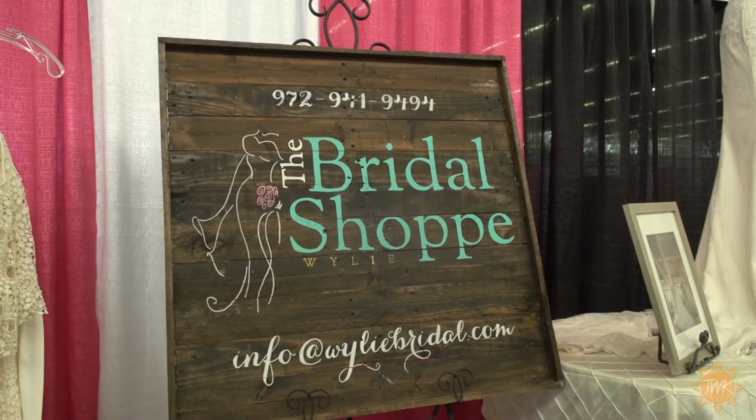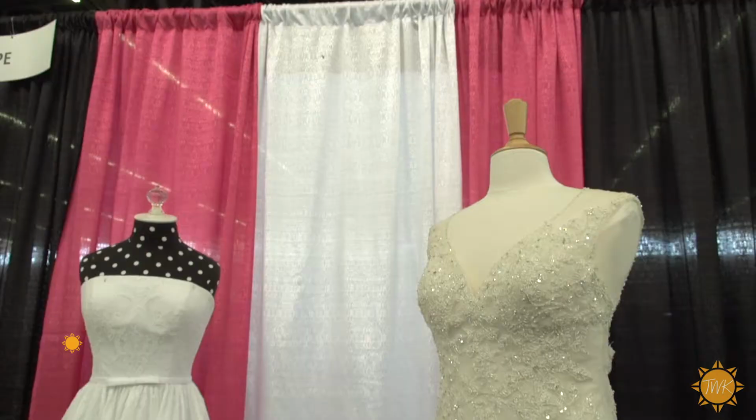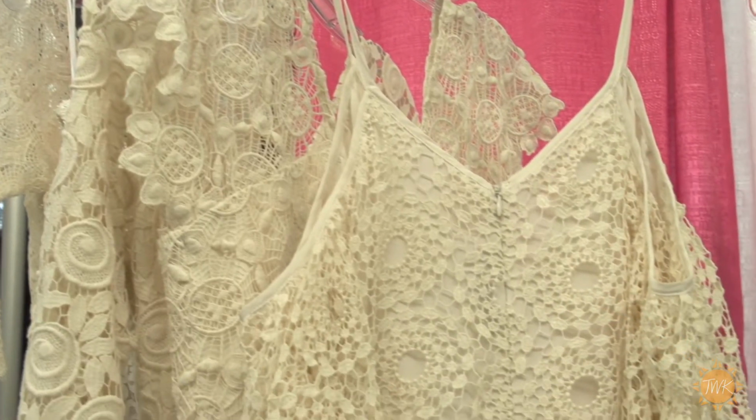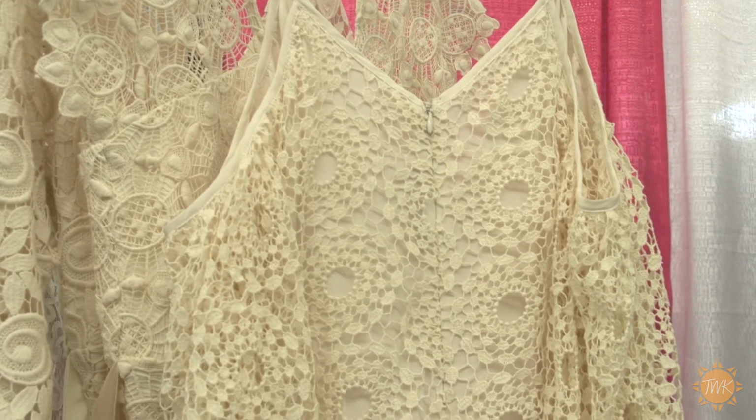I'm here with Janet Smith, the owner of the Bridal Shop of Wiley. Now Janet, what are the top 3 things that women should look for when purchasing a dress? First, they really need to make sure that they understand their body type. That's probably one of the biggest things. They come in with a vision in mind, but it doesn't really necessarily fit.